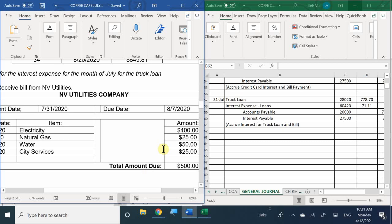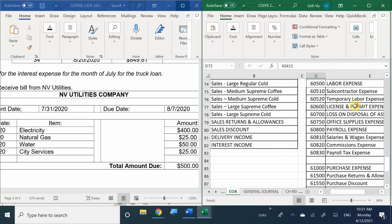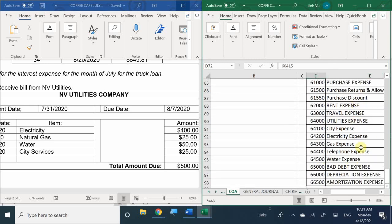So let's go ahead and record it. So first off, let's determine, since all of these are the same, what kind of expense are they all considered? Utilities expense. Now let's take a look at the chart of accounts. Are utilities expenses specified? Yes. So we need to take a look at utilities expense. Right underneath that, first thing you've got is city expense. Then you have electricity expense, and gas expense, and water expense. So again, that is all 64,100, 200, 300, 400, 500, and so on.